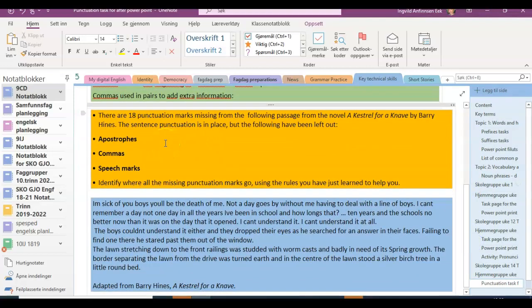There are 18 punctuation marks missing from the following passage of the novel A Kestrel for a Knave by Barry Hines. The sentence punctuation is in place, but the following has been left out: apostrophes, commas, and speech marks. Like there are no apostrophes, there are no commas, there are no speech marks. They're all missing from this text. Identify where all the missing punctuation marks go using the rules you've just learned to help you.